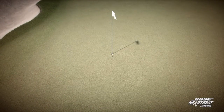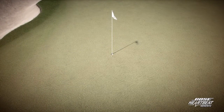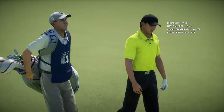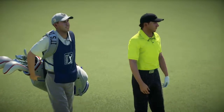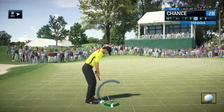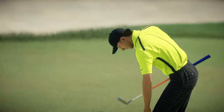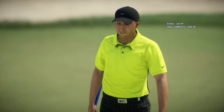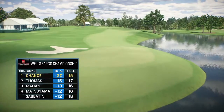Just a sensational shot, and he will have that for an eagle. Amazing. Just like that, pick up 2 on the field. Wow. Nate's eagle makes everybody else look sort of average, Frank. And look at the size of that lead on the leaderboard now.